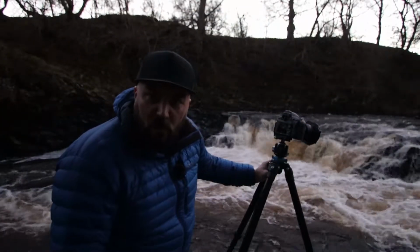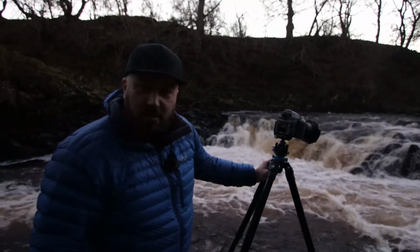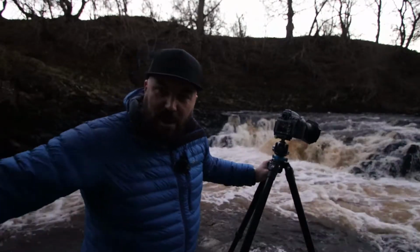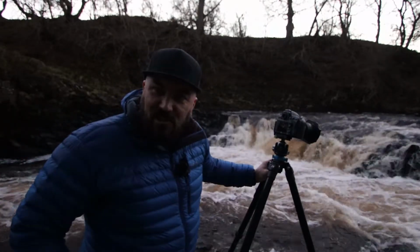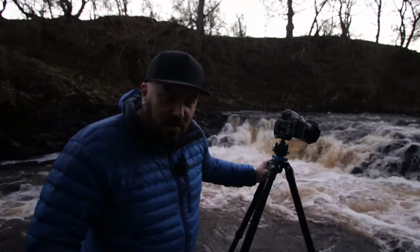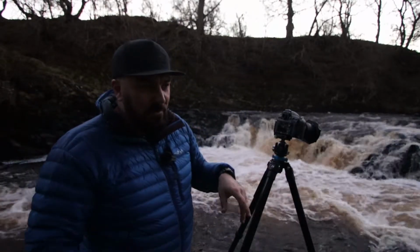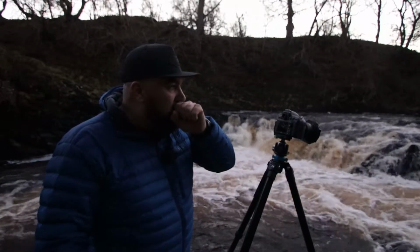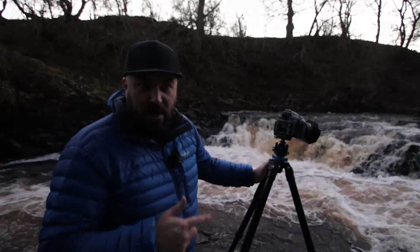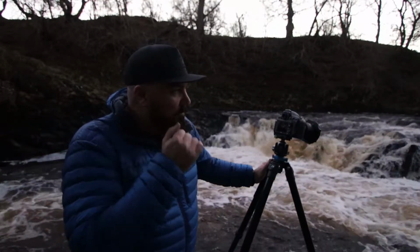So that's it from Lower Force. So hope you enjoyed the vlog. It's been a whirlwind today, going to Hawes. We went and found a little castle on the way called, can't think, I'll put it on the screen now, but amazing little castle that we found, the ruins. So we got a couple of shots from that. The sun was out, it looked beautiful. So yeah, I really enjoyed that. And then we've made our way here to Lower Force.